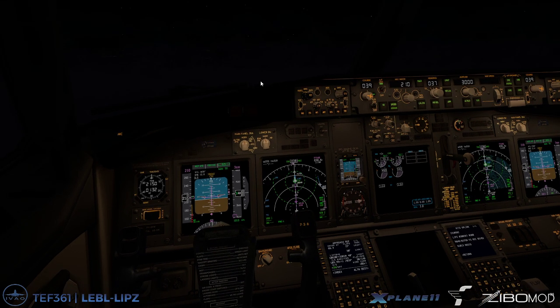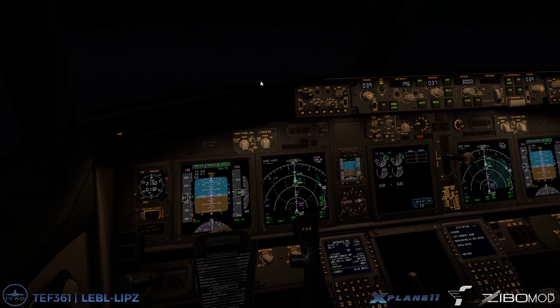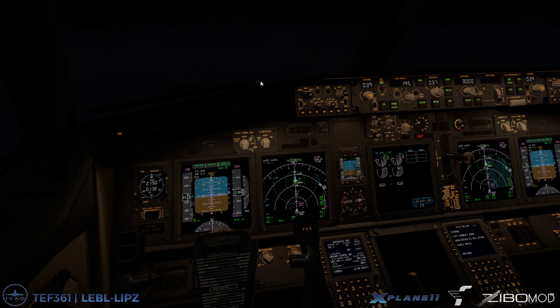So, set flaps 1. And now flaps 5. Flaps 5 speed.